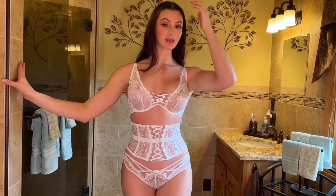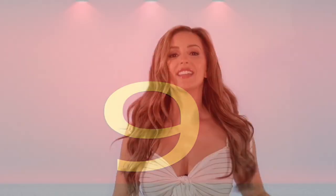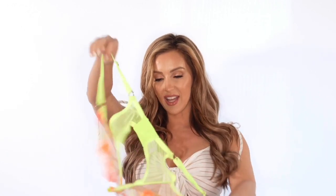So let's move on to the final piece. I did save this one for last because it is my personal favorite. So let's get into it. And last, but certainly not least, we have my personal favorite, the Christine in neon yellow and pink. That's inside out. The Christine in neon yellow and pink.